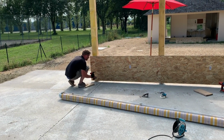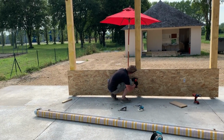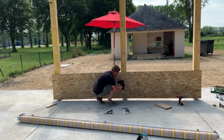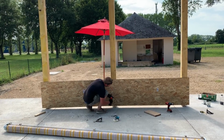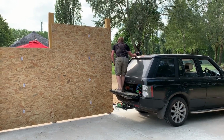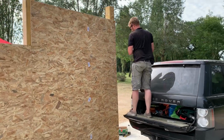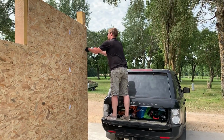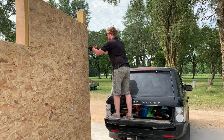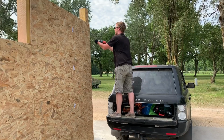With the posts up, we're starting to screw the OSB boards into place and give it some rigidity. Also, it finally looks like a wall. It's on the back of the cart. When you don't have a ladder, use your Range Rover.